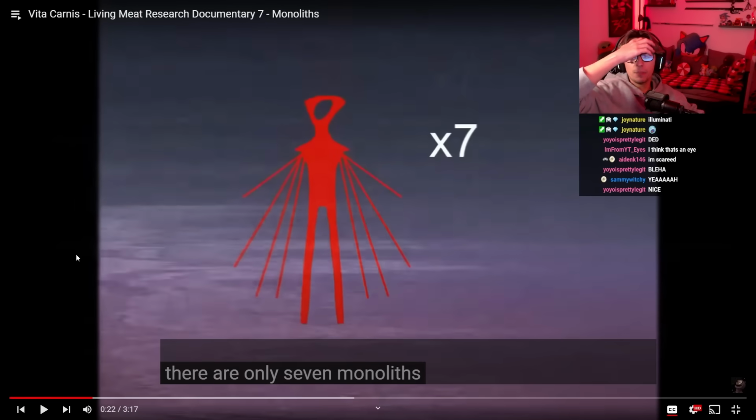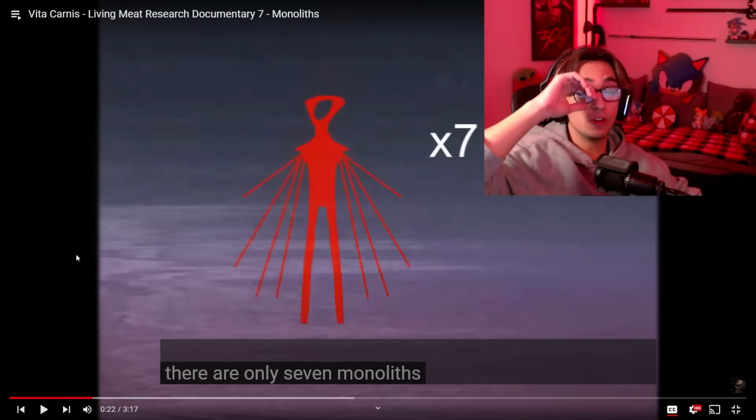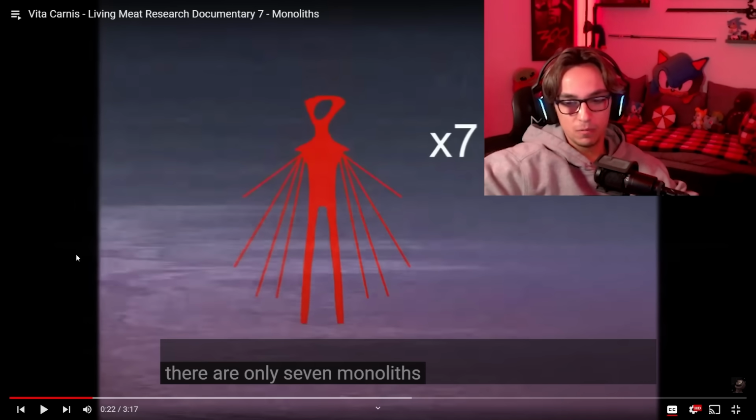Okay, so this thing keeps developing creatures over time, which is interesting.